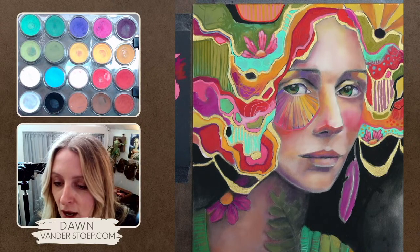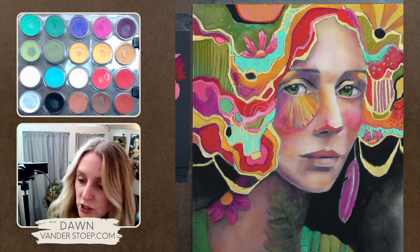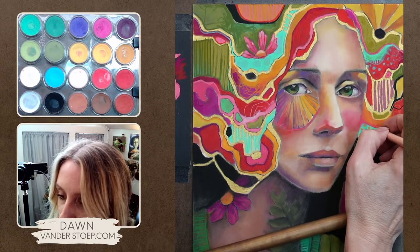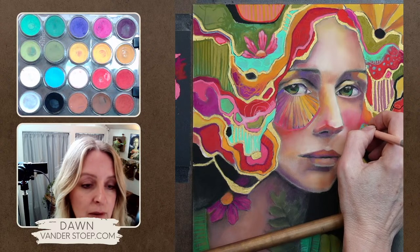So let's see where I'm at. I don't want to chop anything off. So I was taking this and I was just putting these on the tips of the flowers.